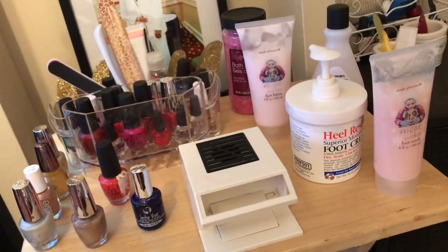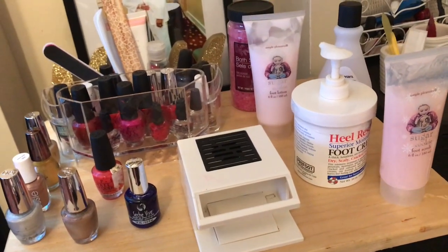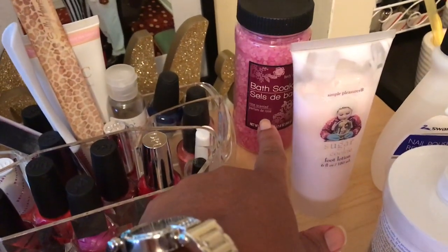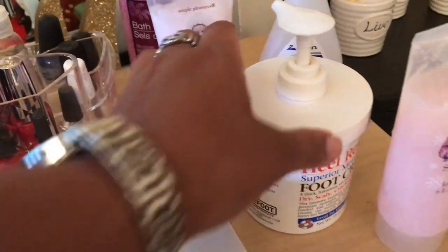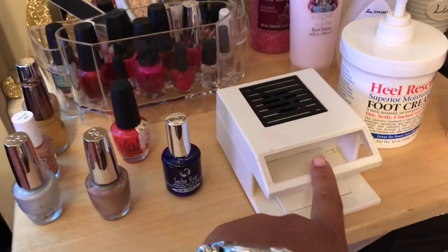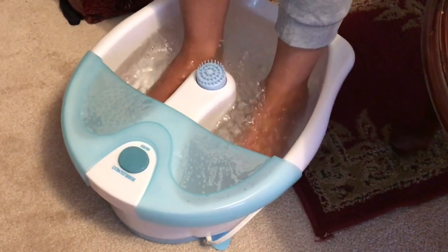So, it's time to do our nails. This is our spa day. We have nail polish, the nail base, nail dry, an assortment of nail polishes, files. We have the bath soaps back there for your feet, a foot scrub, foot lotion, foot cream, polish removers, so everything right here, and the nail dryer. Lavender smells so good.